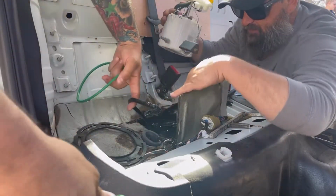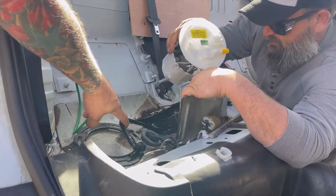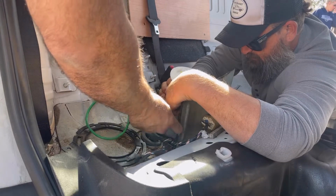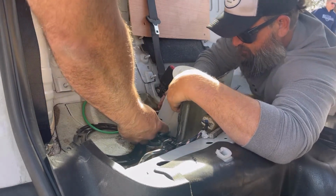Is that camera still facing us? Let me see. Oh yeah, it's got you in there. I'm gonna put this on there before you put that in there. Yeah, go ahead.